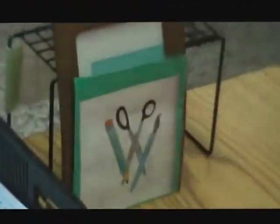Over here is another little project center with journals. And each student has a journal that they will write in. This is kind of like another sentence center where they can do all kinds of different things using their words and sentences and putting words in the sentence. This is something that they're working on this week.